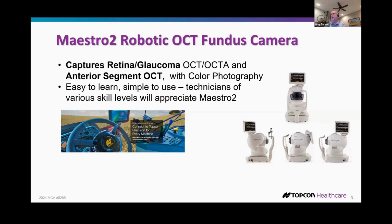The concept about Topcon is to get patients in and out of the practice quickly and to be run by pretty much anybody in the office, any technician. We know turnover is a huge problem in ophthalmology, especially at all levels of eye care, actually. And so it's very important to have technology that doesn't hold you hostage with a technician that is required to perform such imaging. It's really not necessary.